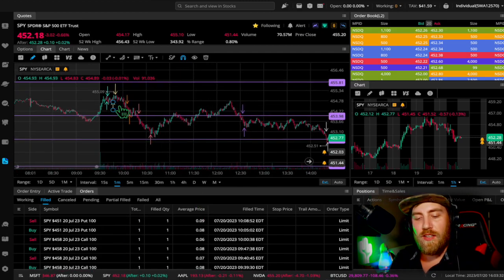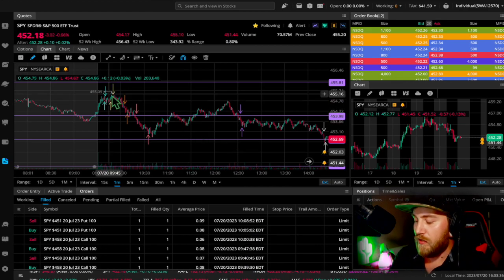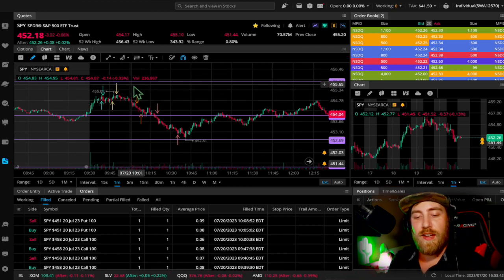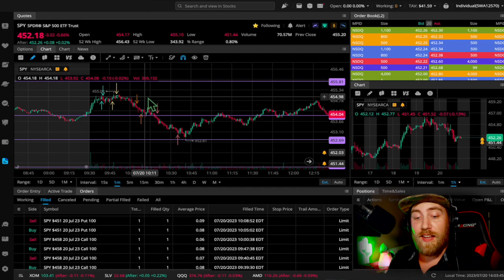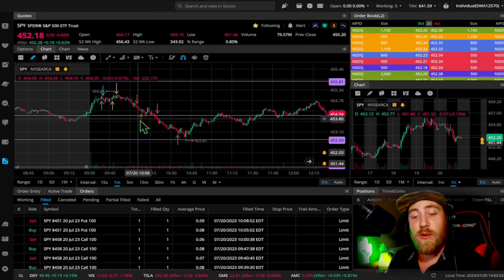Trade number 1 in the green, in at 9:39, out at 9:40, and that was the first loss of the day, minus 12%. I was looking for that move to kind of go up to 455.80, somewhere around that resistance line. Just did not get it, a little bit choppy. So I was like, all right, so I ended up cutting losses quick on that one.